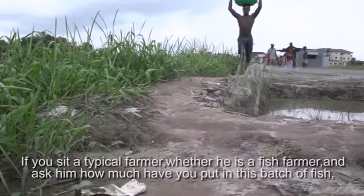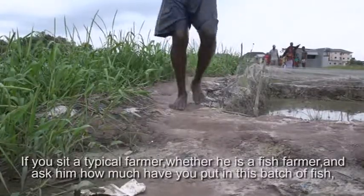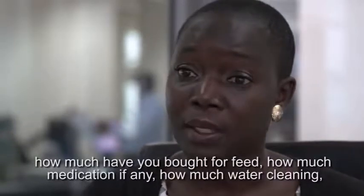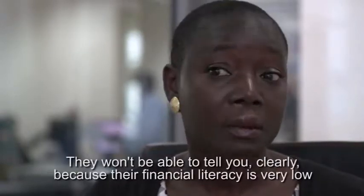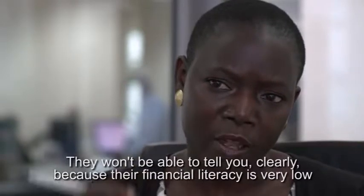to pay the loan. If you sit a typical farmer, whether it's a fish farmer, and ask him, how much have you put in this batch of fish? How much have you bought for feed? How much medication, if any? How much water cleaning? They have to clean the water. How much petrol did you buy for your generator and water pump? They won't be able to tell you clearly because their financial literacy is very low.